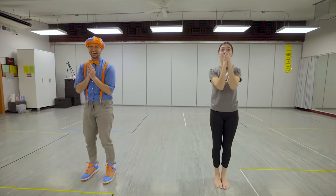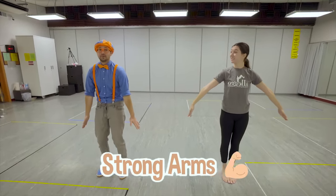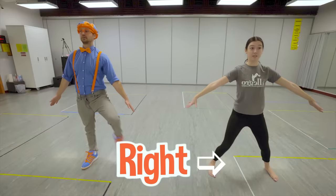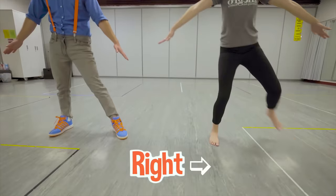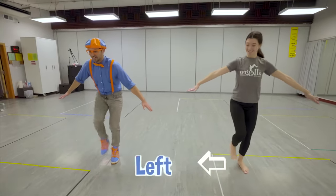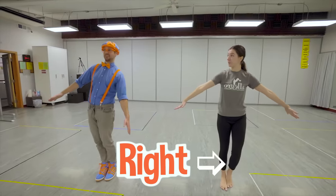Good. Then from here, we're gonna make strong arms down at our sides. You're gonna step, touch side to side. So you step out with the right foot, out, then step together with that left foot. Together. Step with the left foot out, right foot together. Step right foot out, left foot together. Good. Step left foot out, right foot together.